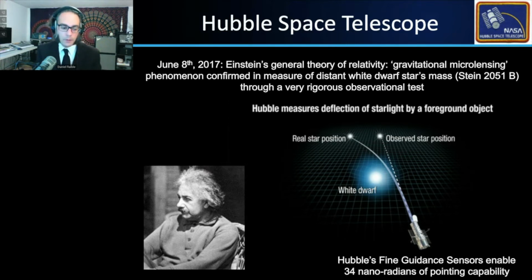I'm assuming everyone here has seen the images from Hubble, and those are certainly important. But from a space communications and navigation standpoint, there was a very interesting experiment performed in 2017 that verified a portion of Einstein's general theory of relativity, specifically what's known as gravitational microlensing. So this is looking at whether gravity could bend light. And this was an observational test, an empirical proof to show that that's possible.